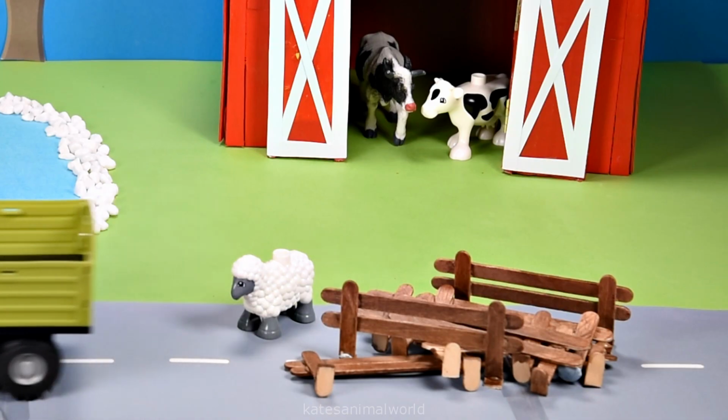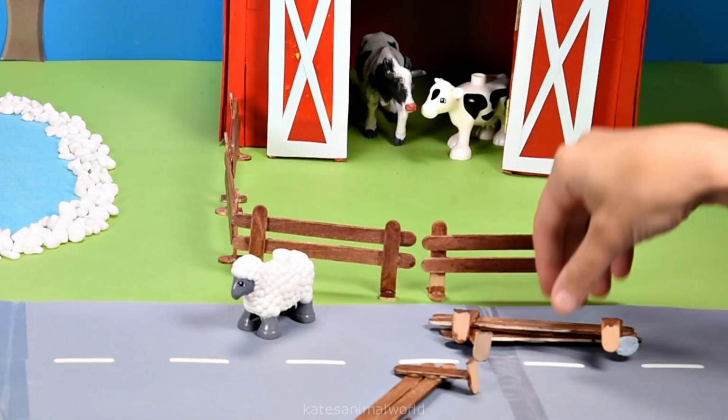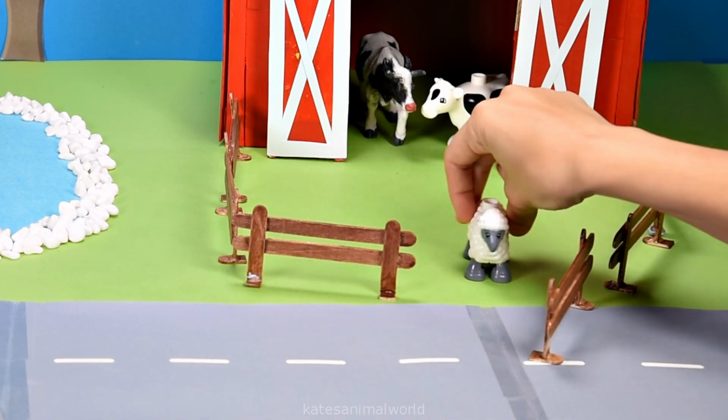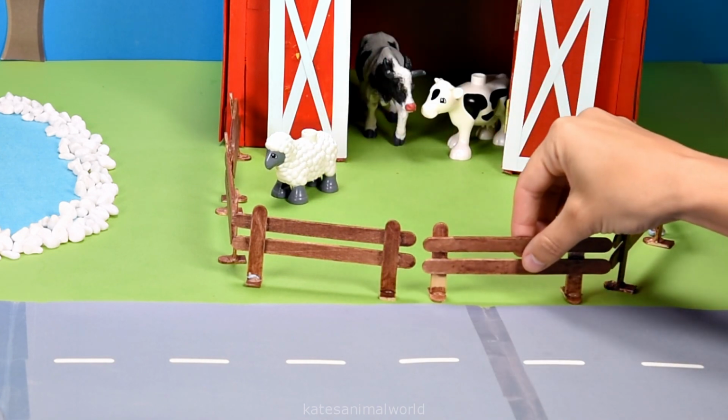Looks like the farmer wants us to put up a fence for the animals. Let's build it here in front of the cow shed. Alright, let's open it up and pop the sheep inside the fence. There you go, buddy. Don't forget to close the gate.